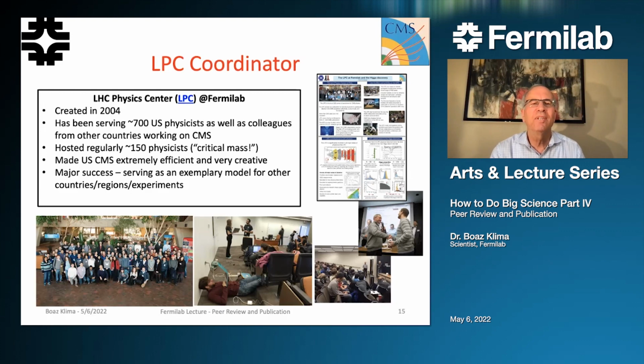So it was fantastic. It became a major success, and it has been serving as an exemplary model for other countries, other regions, and in fact also for other experiments. So now we have more than one center at the lab serving a given experiment.